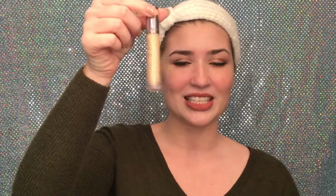Next, I obviously have to bring my concealer. I don't leave anywhere without my concealer. This is a small little container, so I'm going to pack that in here as well. Next, I'm going to bring this little bronzer with me. It's just the Benefit Hoola bronzer. I just have to have a bronzer with me to do some light contouring, and this is a small little container. Got it from Ulta, so it doesn't take up that much space.